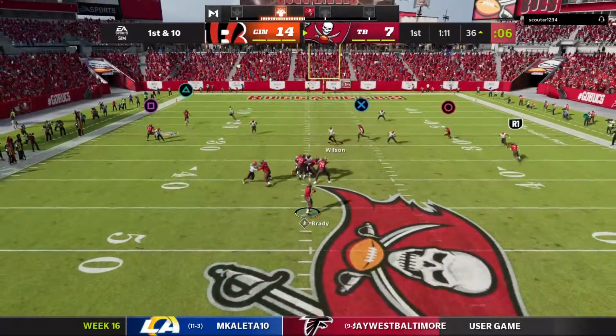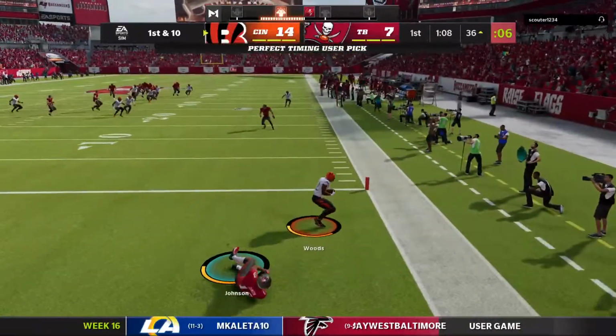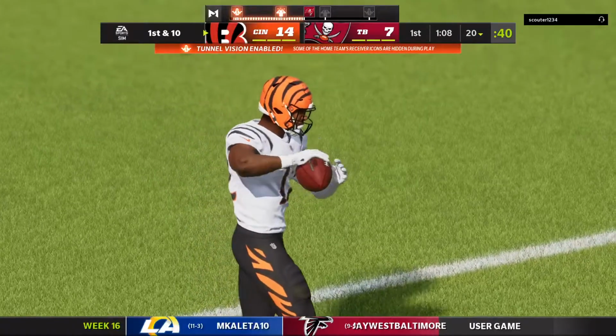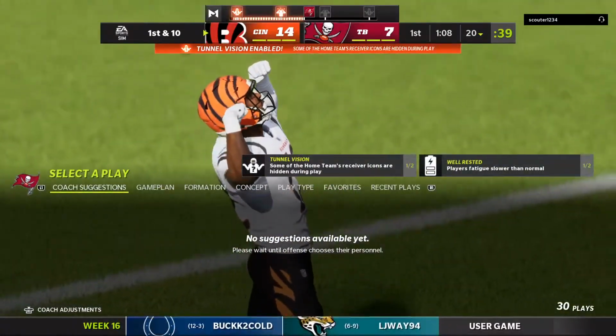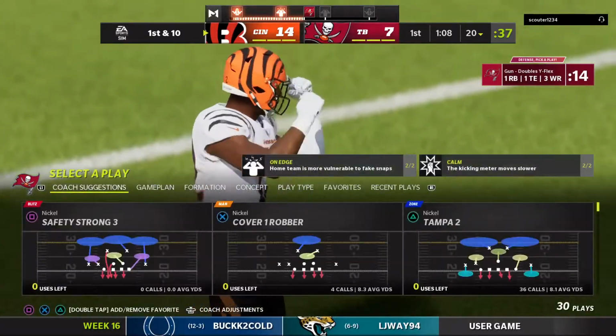I like it. He's going to rifle one deep left side. And this is going to be intercepted. Xavier Woods with a pick. And the Bengals are going to take possession here. It's a touchback, and they'll take over at the 20-yard line.